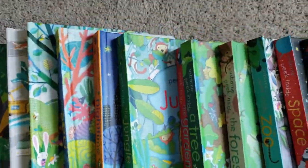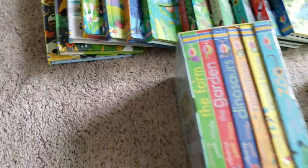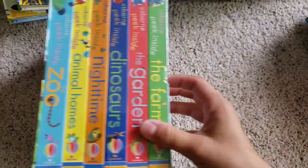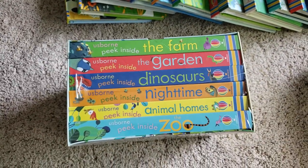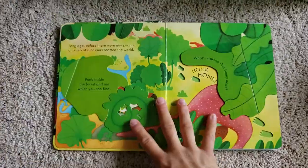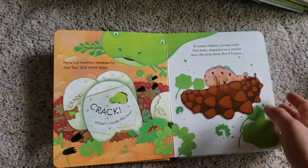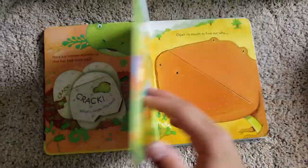So then we have the rest of them, which there is a set. I have the set as well, and I also gift them. It's got the Peek Inside, and it includes the farm, the garden, dinosaurs, nighttime animal homes, and the zoo. So the dinosaur one. If you know any dinosaur lovers, you can also purchase this on its own. It's got a lot of cute pages.